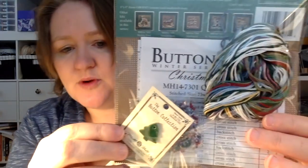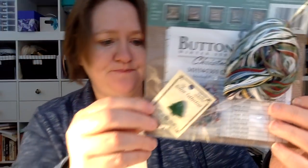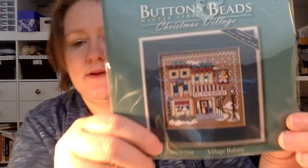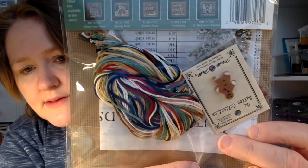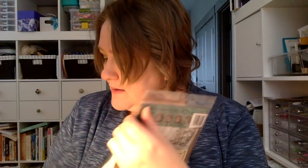And I'm not going to use the perforated paper in these, because I want it all on one piece of fabric. And then I got Village Bakery, because you have to have a bakery in a little village, right? These were all about $11.50 on eBay. You can get them on Amazon for about $16, so I just looked on eBay. So I have 4. I'm a quarter of the way there.